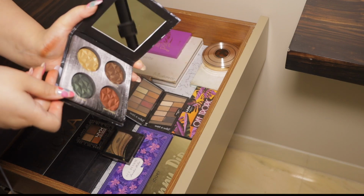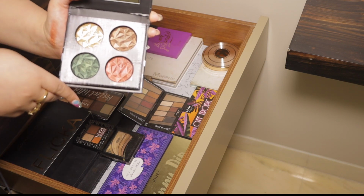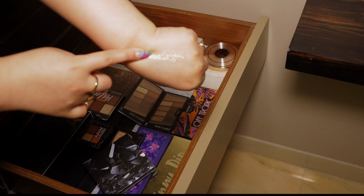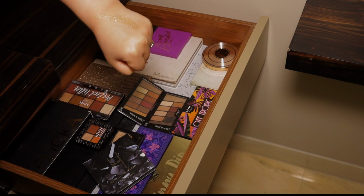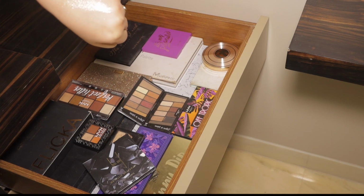Ta-da! Oh my god, look at this beauty right over here. It just is something. You just wait till you see this. Are you ready for it? Just look at it. Oh my god, I die for these metallic glittery top coat sort of shades.